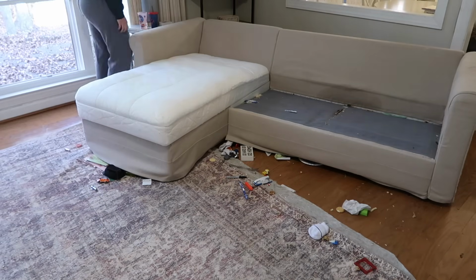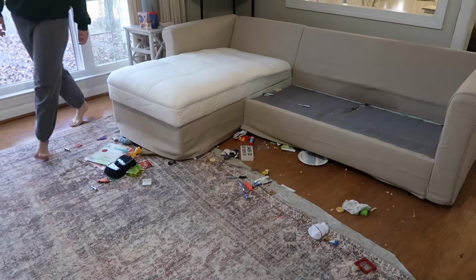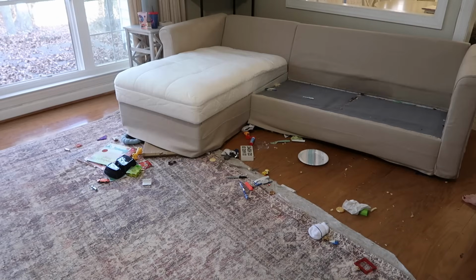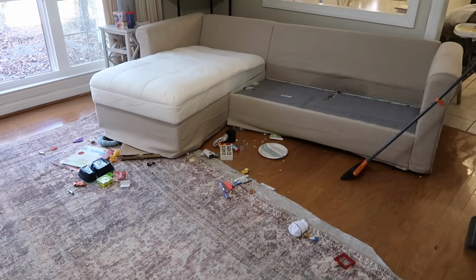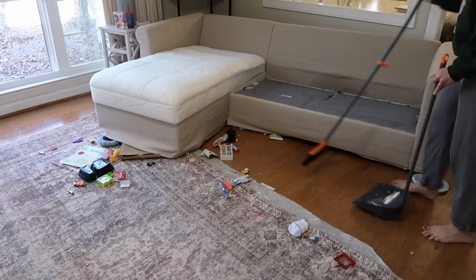And also I could tell for the past couple weeks that the rug had been kind of shifted. I noticed that the rug pad was peeking out a little bit. So that's something else that I wanted to fix before I went in with all of my Christmas decor.